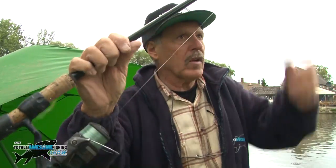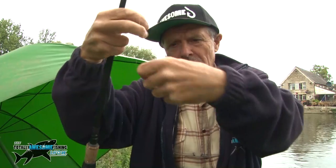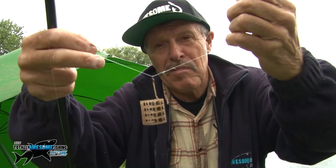A hook link, which is a size 16 barbless hook to 3 pound breaking strain, and that's what I'm going to be using. Also going to be using an 11-foot, 1.25 pound test curve quiver tip rod here, fixed spool, 6 pound line, running ledger here with a standard open end feeder, purely because I can throw that downstream and there might be something like a bream down there or a chub. I don't know because I've never fished it before.